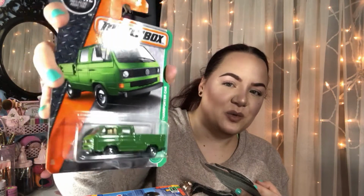This one is the Volkswagen Transporter Cab. So it kind of looks like a Volkswagen bus, but like a pickup version of it. I thought that was really cool. And then I also picked up the Volkswagen GTI. So I just thought those are really neat. And Matchbox cars are just as good as Hot Wheels. These have actually been out longer than Hot Wheels, in case you all are wondering. So I had to pick those up when I saw them.